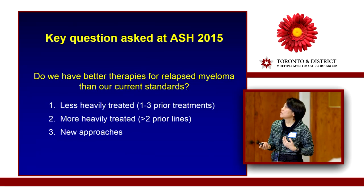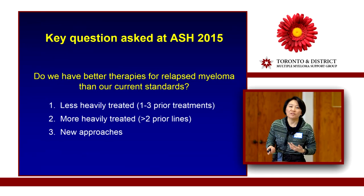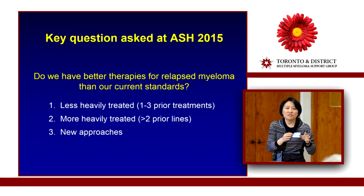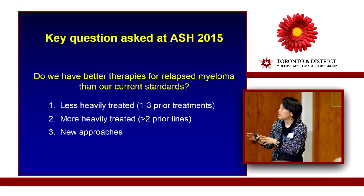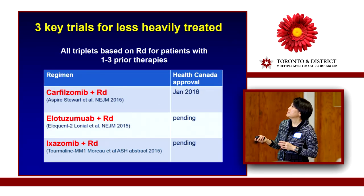Okay, so the key question asked at ASH for relapsed myeloma is obviously, do we have better therapies than what we can use? Anything better than these double treatments, these doublets? I'm going to organize the talk by grouping patients into lighter treated, then those who have had more than two treatments. And then I know you're going to want to hear about some of the new treatments, particularly immunotherapies that are coming up.